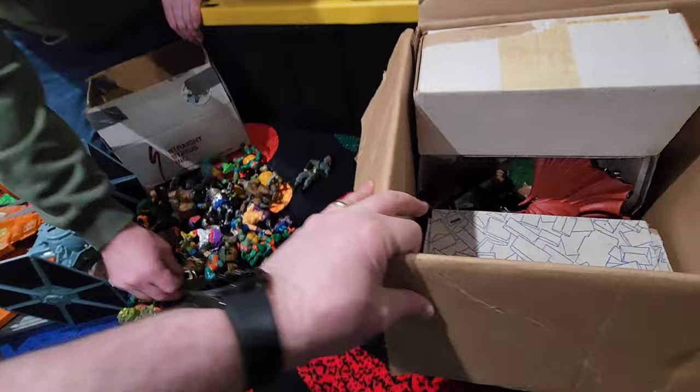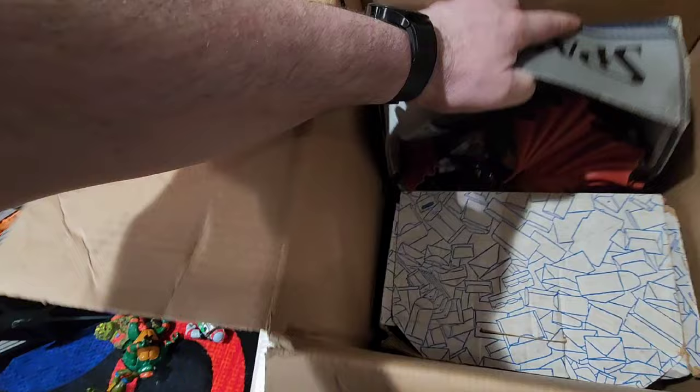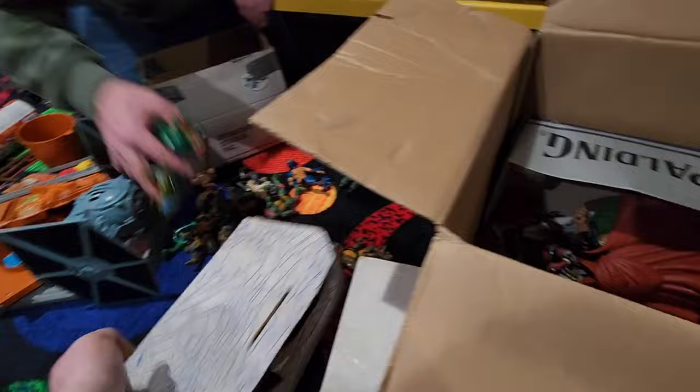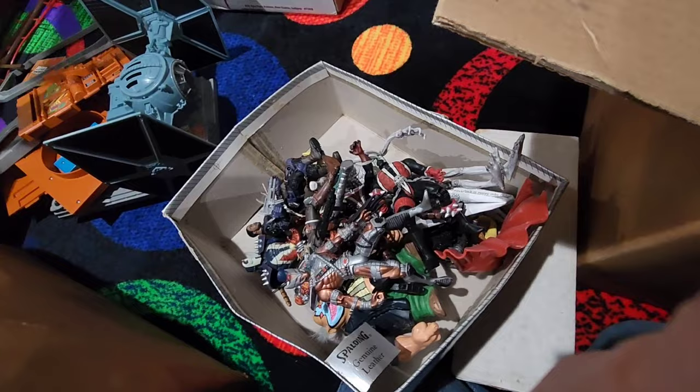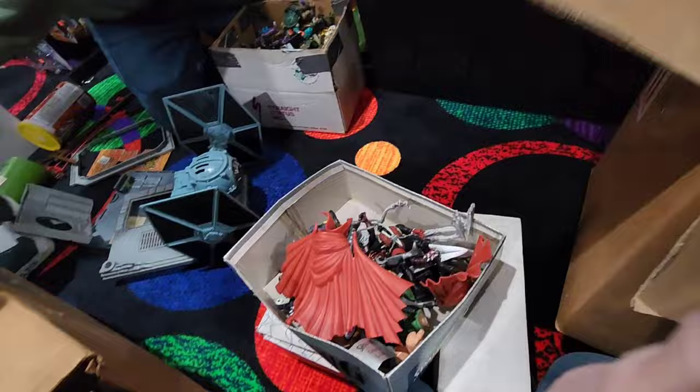There's a box. What is this? Franklin clasp envelopes. Oh, it's getting better and better. We have a Spalding box for Spawn. I mean, these Spawn guys are not super expensive. Most of the time, Spawn guys on card are, what, 10 to 15 bucks? So loose like this, if they're complete, maybe $5, you know, bagged up.